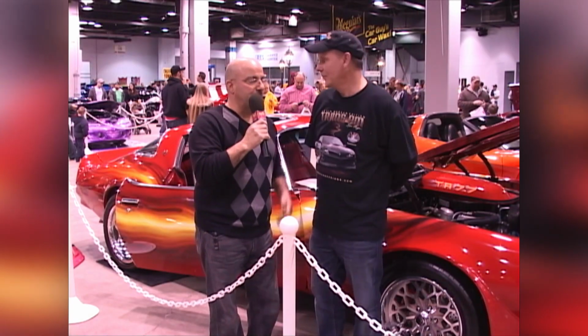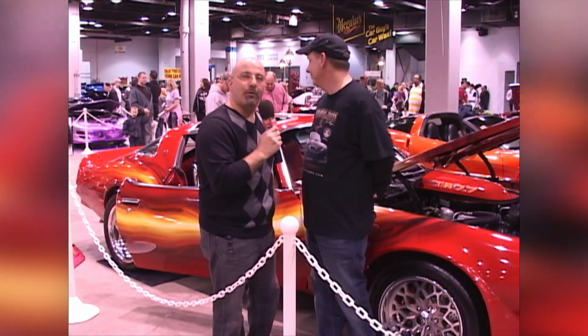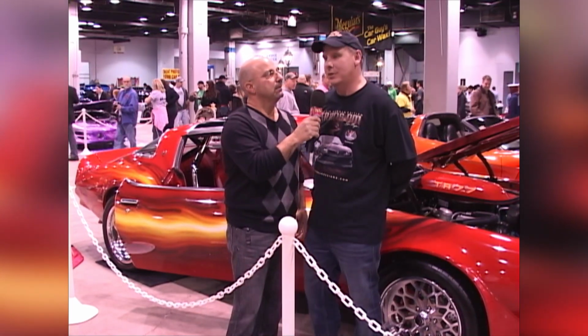It's so nice. Hi, we're here with Ron Schultz with this beautiful 1978 Smokey and the Bandit Trans Am. How are we doing today, Ron? Oh, doing fine. Just enjoying the day and the people and everything going on and all these beautiful cars.